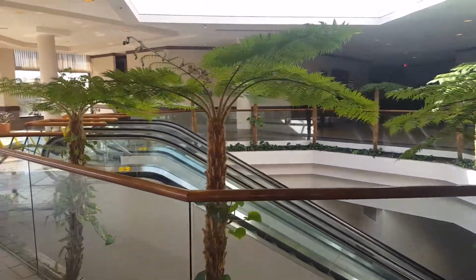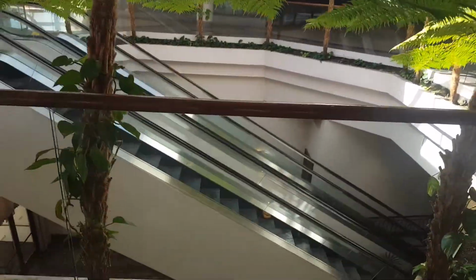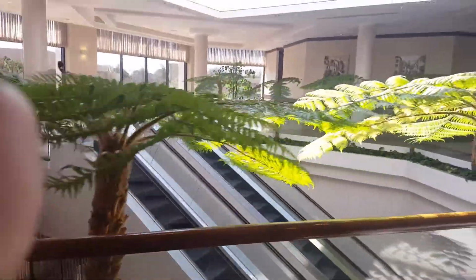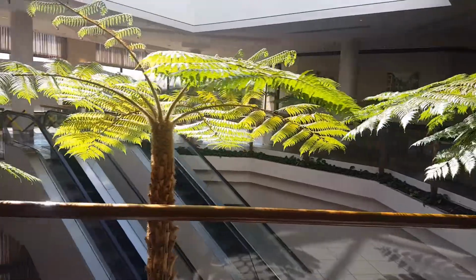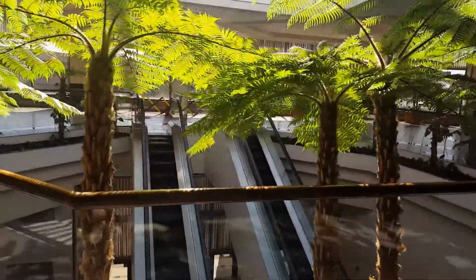Check out these ferns on this escalator. That's the coolest thing I've ever seen. Not really. It's not. Got some pothos down there, it looks like. Some ferns. This is actually really cool. You can see with the light shining in from the skylight, they get some ferns growing inside.